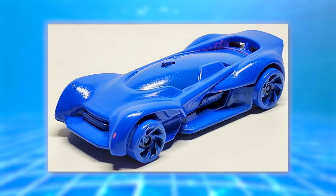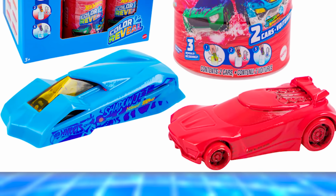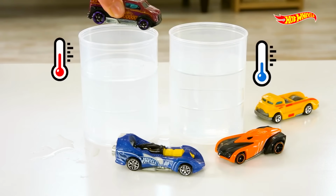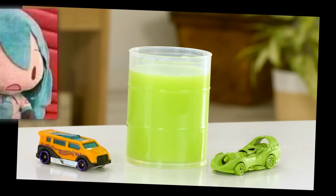With this series, you basically buy a tub with 2 cars in it, and those cars are completely covered in a thick coat of paint. And the gimmick is that the first time you dip them in water, the thick paint fades away and you can see the actual car colors. After that, it's just a normal color shifter and you have some yummy colored water to drink. For legal reasons, do not drink the water.